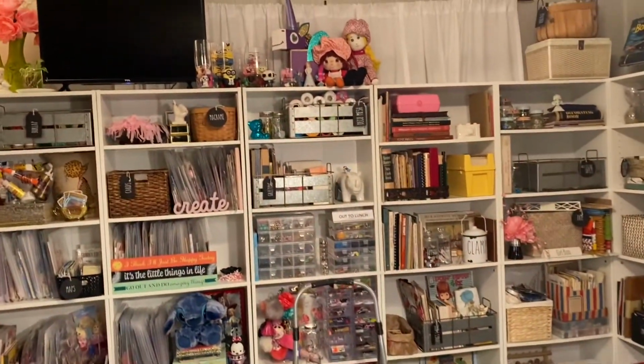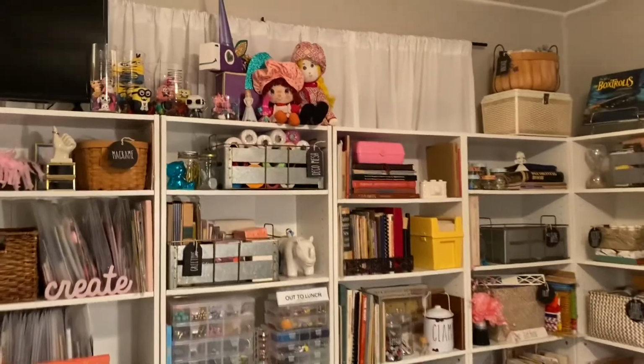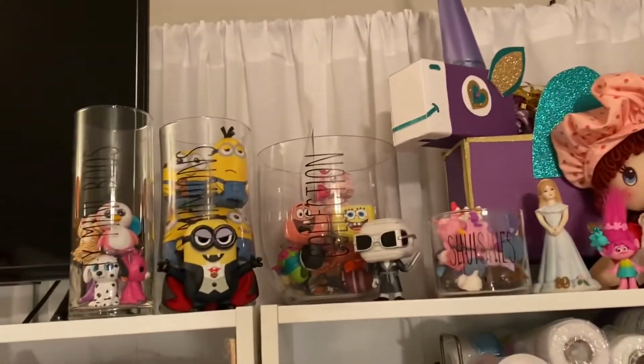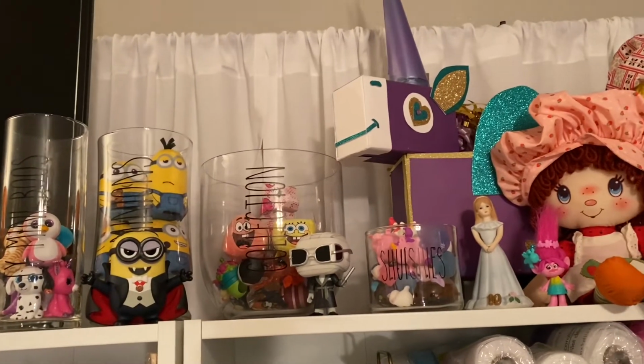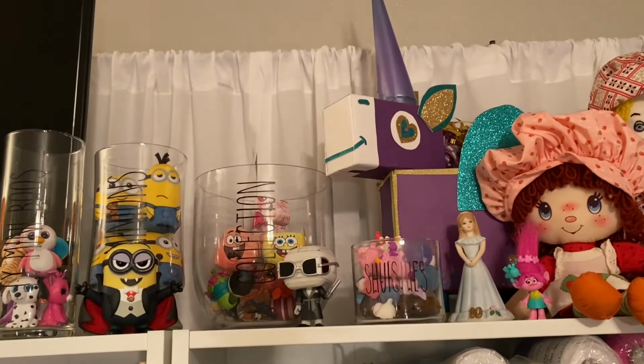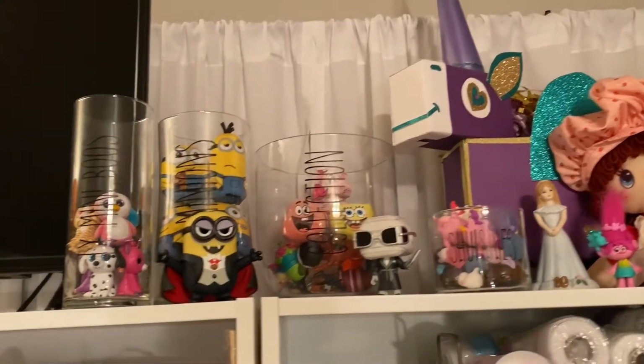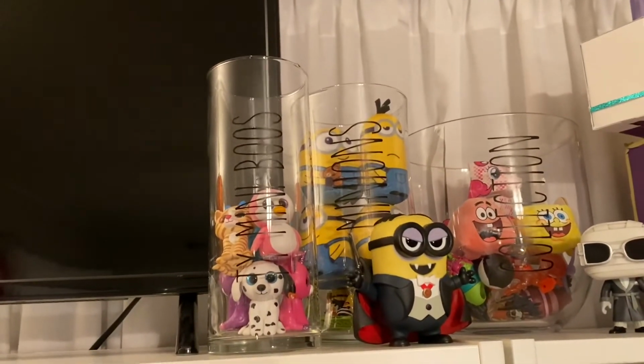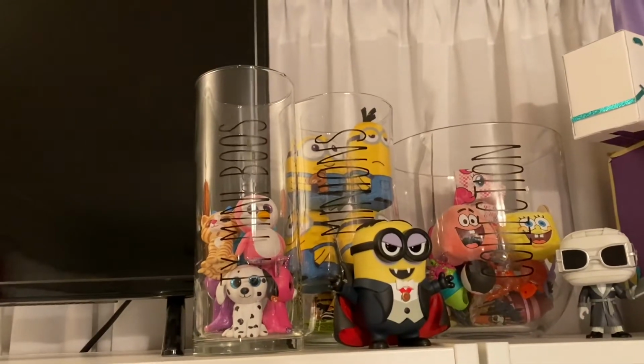I've been working on this little area up here, this shelf. If you have watched my latest thrift store haul, you saw I picked up these clear glass vases, and I wanted to start putting mine and my granddaughter's collections in here.